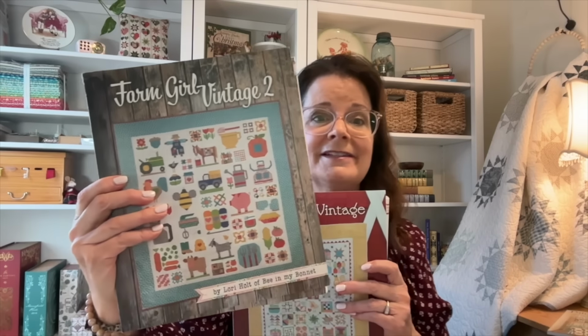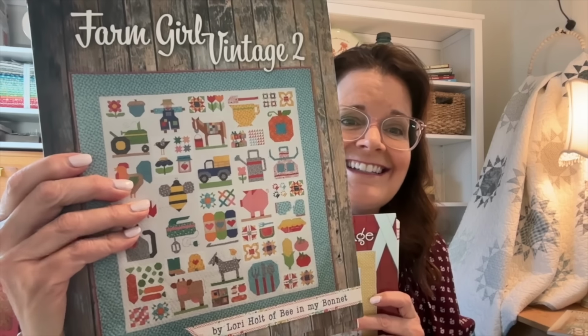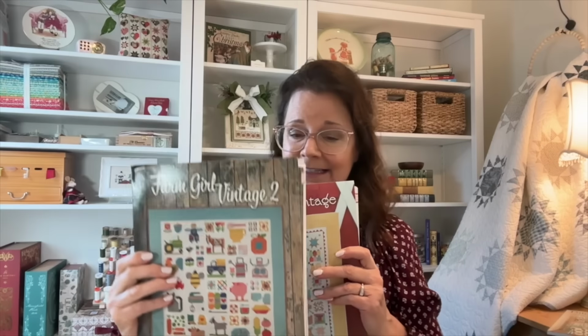So there's this book, and she did a second book because, okay, we need more blocks, right? More cute blocks. Okay, so there's the two books, and together she combined these cute blocks. They're 6.5 inch and 12-inch blocks, and she designed a quilt kit, or a quilt sew along, which is called Farm Fresh.